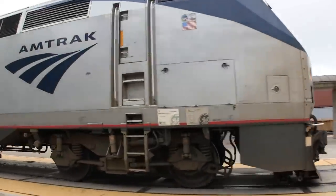My friend Benny and I are on a 3-day cross-country Amtrak train trip from Emeryville, California, which is near Oakland, to Chicago. It's a 3-day trip, supposed to be 52 hours. And this train is the Amtrak Zephyr. What we have here is the Roomette sleeper.